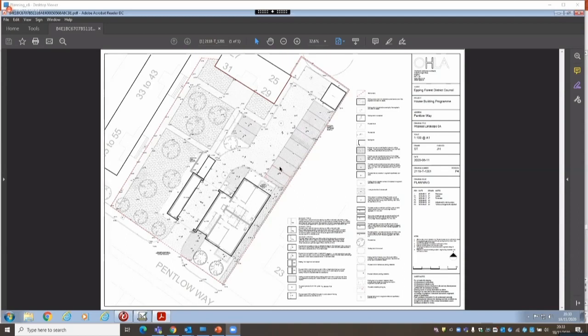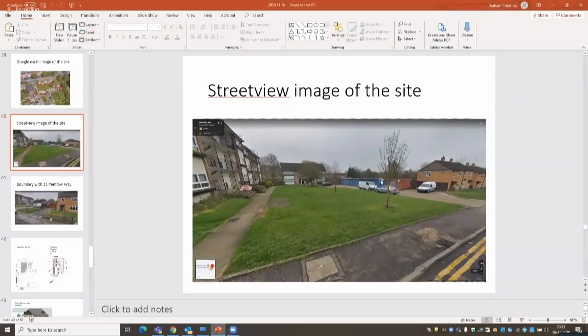Just for clarity, this space here is proposed as a disabled space, which, I don't know if you can see, is outlined in red. And also this plan helpfully shows the proposed landscaping. So there are 12 trees, 1, 2, 3, 4, 5, 6, 7, 8, 9, 10, 11, 12. That's the proposal, to plant the 12 trees. And as you may remember, that's the street view. So that's what we've got at the moment.